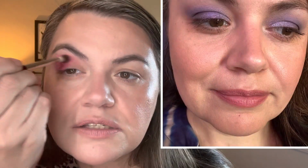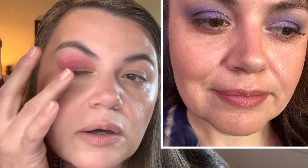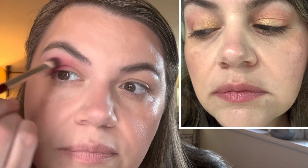I'll insert a couple more looks as I just do this one eye. I'll do the other one off camera, but I hope you can see I've been blending for a while. And though it's a pretty cranberry shade, it's just kind of splotchy. I'm gonna come in with more of that cranberry color. And I'm going into the shade Rosé over here. It's sort of this like Pepto-Bismol pink.